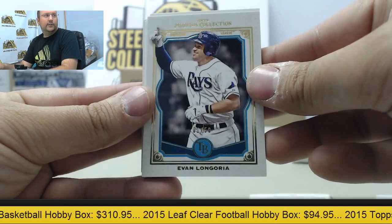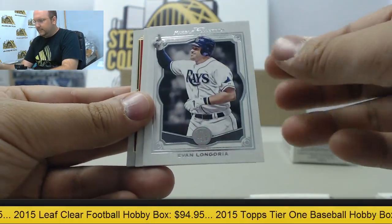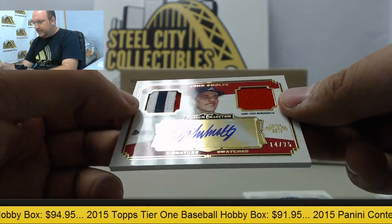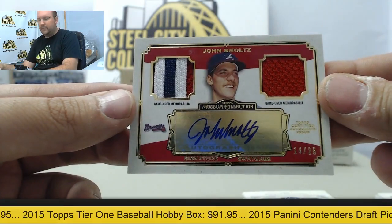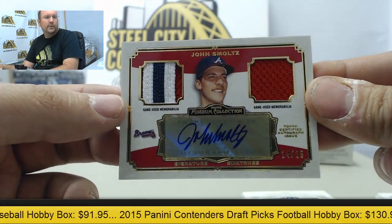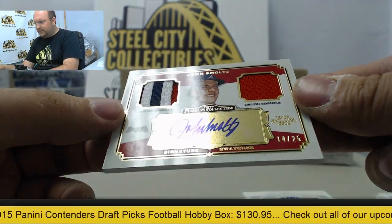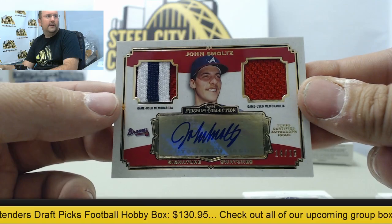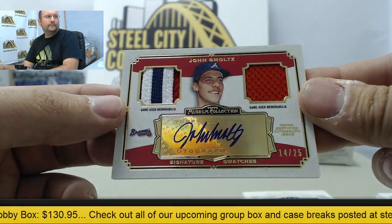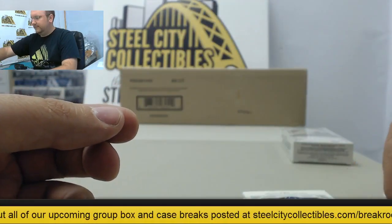Next up, Evan Longoria out of 50, George Brett, Evan Longoria base, Ty Cobb, and look, we got here a John Smoltz autograph, patch, and a jersey out of 25. Signature swatches, beautiful card of John Smoltz. Nice. Very nice.